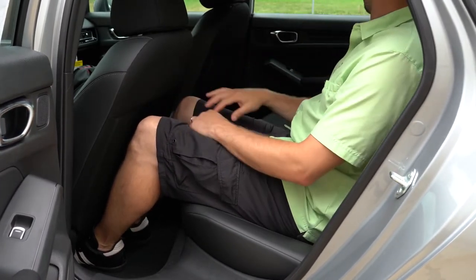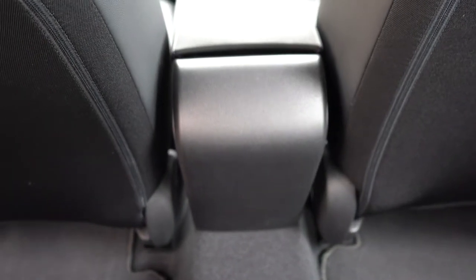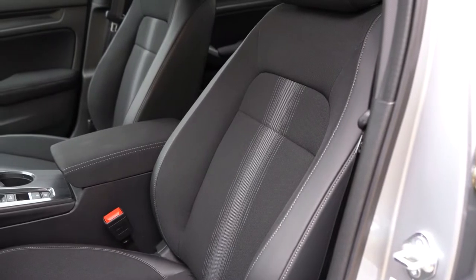If you were looking for a rear center armrest with cup holders, you will have to go with the EX or Touring trim levels. Rear ventilation does not come on this one, unfortunately, and there are no rear charging ports for those rear passengers either. But I always like to mention it. Now let's make our way up to the front seats.